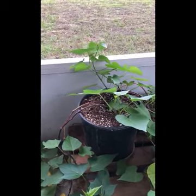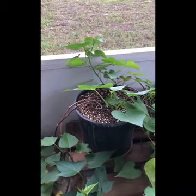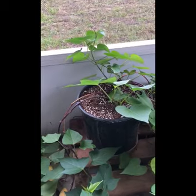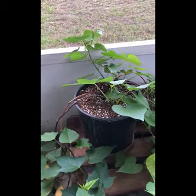I went to the room and got some soil and dug out some kind of pot, and I just stuck it in there and watered it. I grew this purple sweet potato in honor of my dad, on the night that he died. And it has grown like crazy.